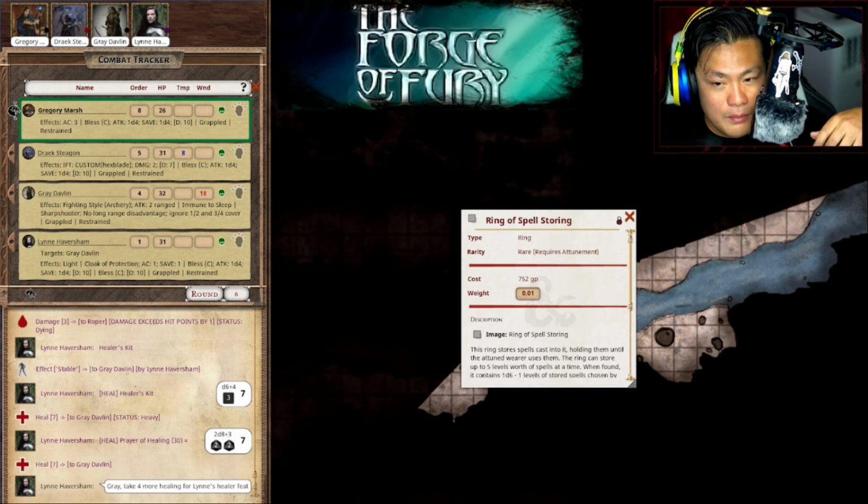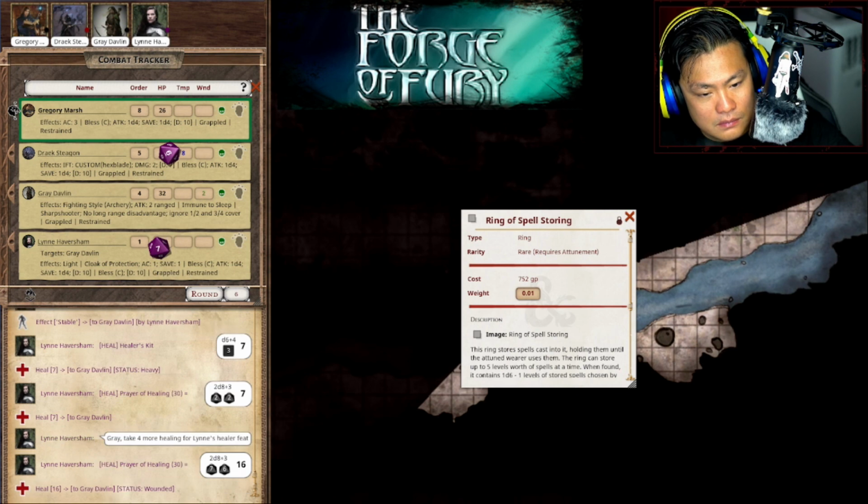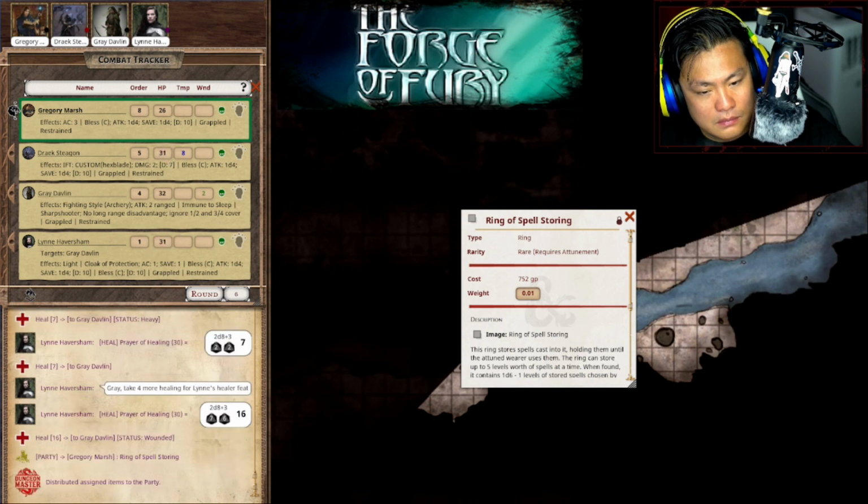I'm going to dump all these things into the party sheet. Spell storing specifically, is Greg going to be taking it? Greg, I'm sorry. Yeah, I think so. Okay, I will. I'm interested in taking the spell storing ring.